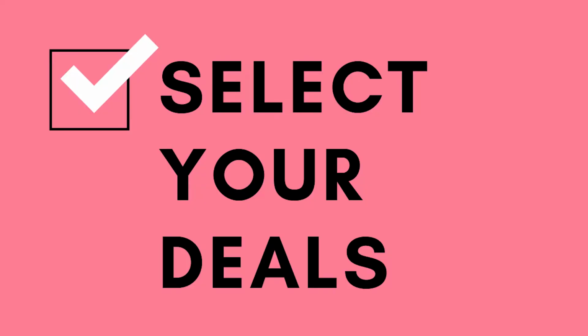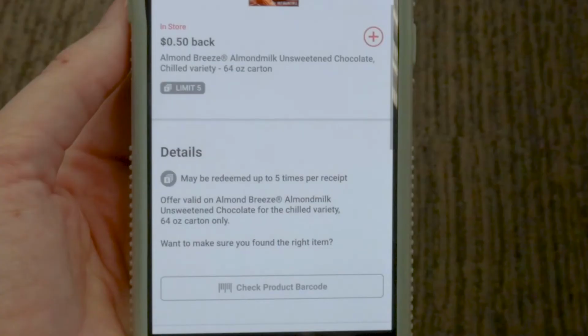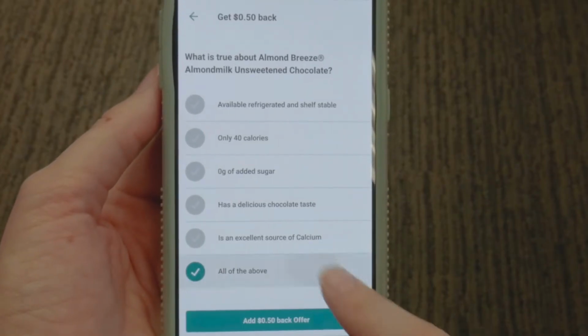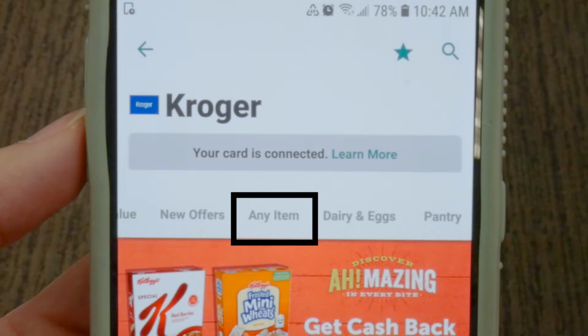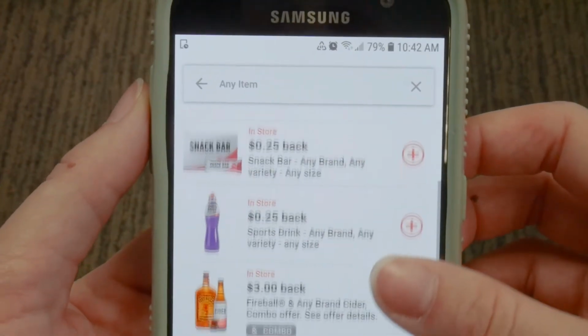Step 2. Select your deals. Before you go shopping, just click on an item to see details and add it to your list. When you add an offer, you may have to watch a video or answer a question. This only takes a few seconds. Most Ibotta offers are for specific brands, but products in the any item category let you earn cash back on your preferred brand, even a generic.